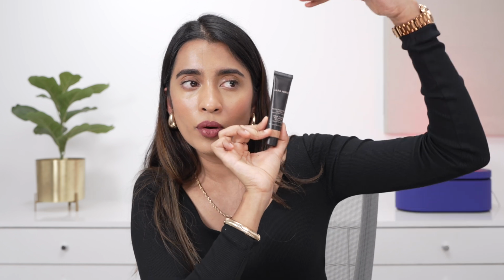You get 25 ml of product in this, and this gives you sort of very light coverage, way lesser than light medium. So it's in between that. If you keep a scale of it, there's light and there's light medium. It's in between that. This has sort of a matte texture, matte finish on your skin. It's not very dewy. It's not very hydrating.